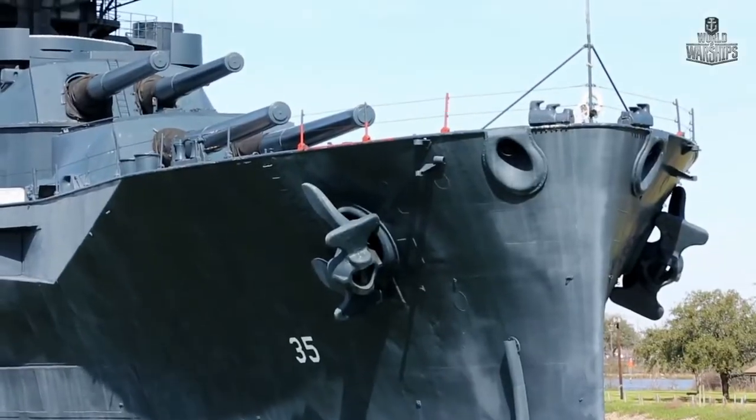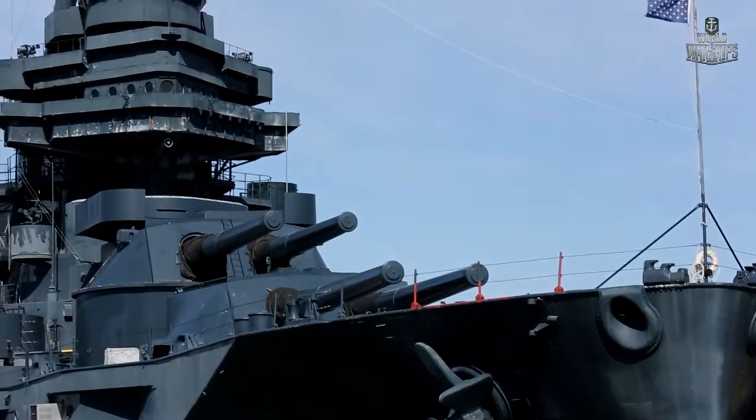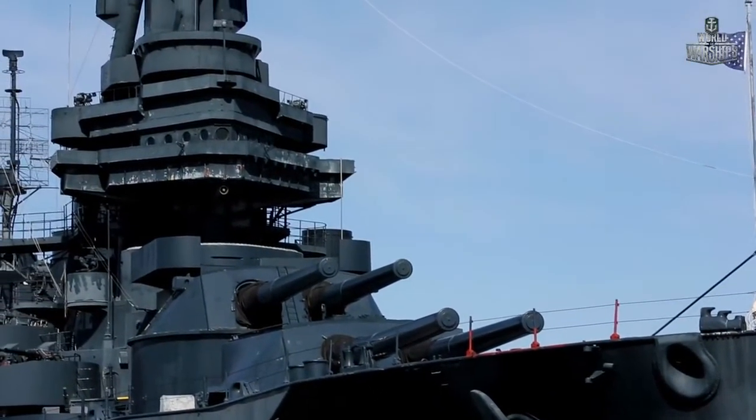She was the only U.S. warship to serve in all theaters of operation. She was involved in the invasion of North Africa and the invasion of southern France. She was at D-Day, June 6, 1944, and ongoing. And then she eventually moved over to the Pacific, where she served at both Iwo Jima and Okinawa.